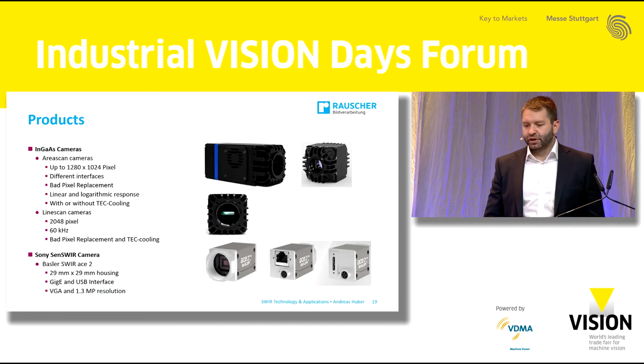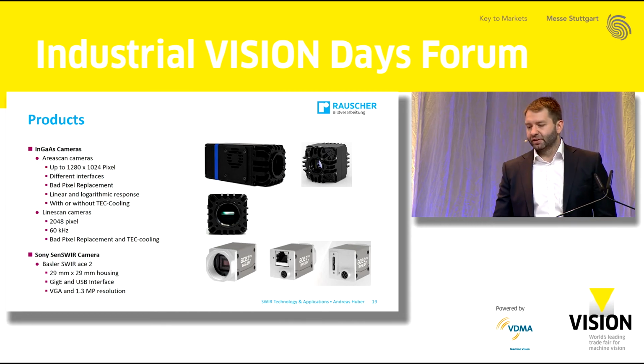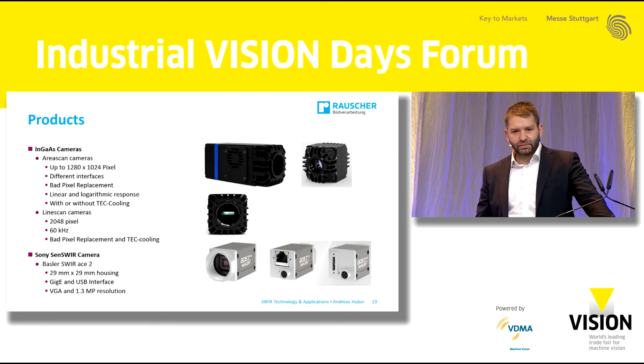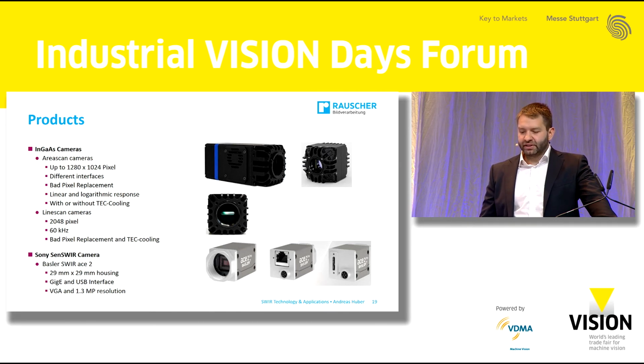So now let's have a short look at our products. Of course, as I said, we offer standard InGaAs cameras. We offer area scan cameras up to 1280 times 1024 pixels. We have different interfaces, bad pixel replacement, and cameras with linear or logarithmic response. We have them with or without TEC cooling. As I mentioned before, we also have line scan cameras, 2K at 60 kilohertz, bad pixel replacement and also active cooling. And of course, we also offer the Sony SWIR sensor in cameras.